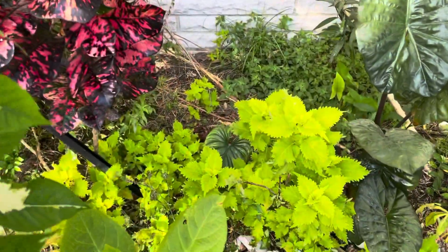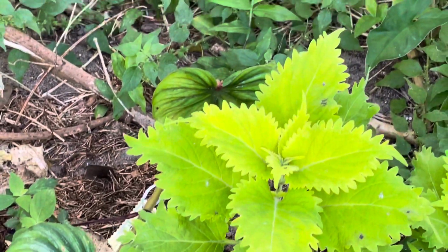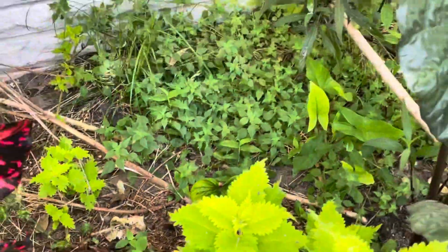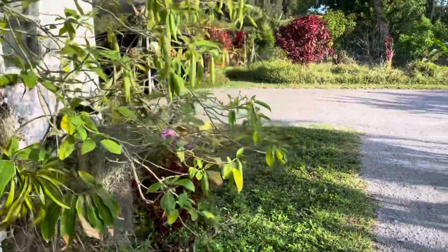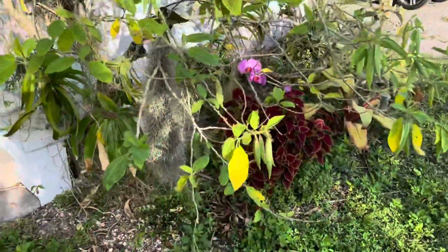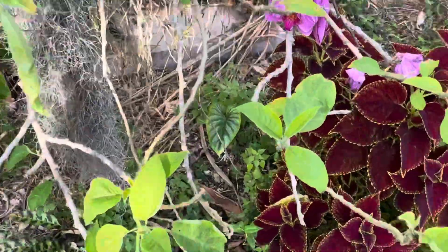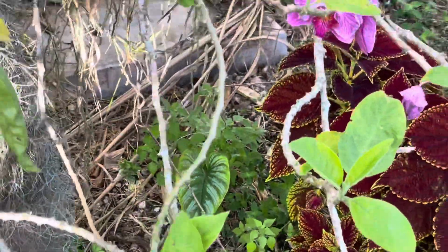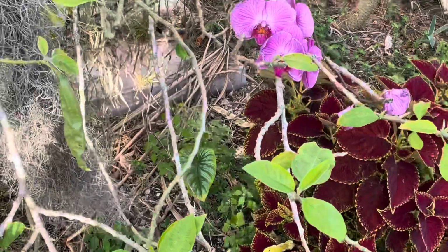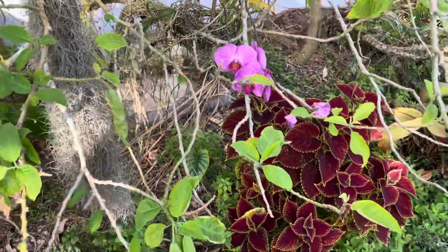The philodendrons are doing their thing. This has 2 new leaves on it since I planted it. This is Philodendron Plum. I mean, it hasn't been very long, a week or so. It's a Philodendron Mamei. That's got a new leaf coming out. Those are cuttings that I do, because I like to buy one plant and then propagate it and start using it in the landscape.